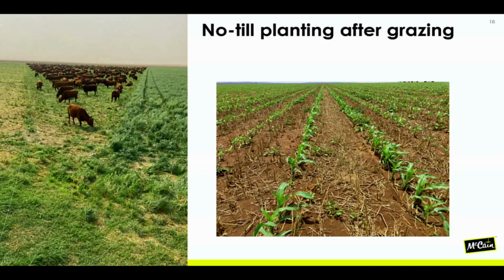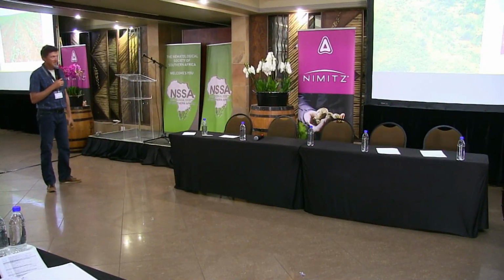Same field on the other half. We didn't have enough cows, so after half a pivot the cows gave up. It was time to plant. So the one half we rolled, as in the previous picture. The other half we grazed it with cattle, and then after grazing we planted straight into the remaining stubble. At the end of the year, actually both halves of the field had about similar yield, different practices. I like the rolling, but I also like the cattle because the cattle make some money while the rolling still costs a bit of diesel.